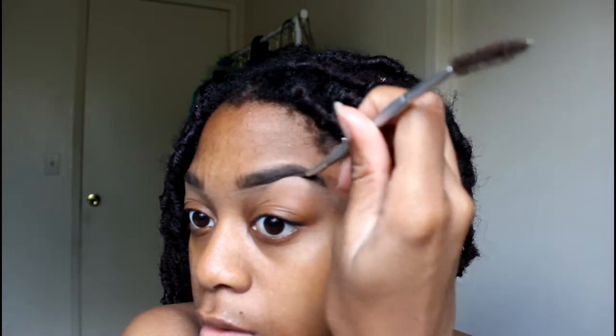Now my eyebrows aren't really that good today. I just did it literally in like 30 seconds, so don't judge me. Yeah. This one is definitely horrible.